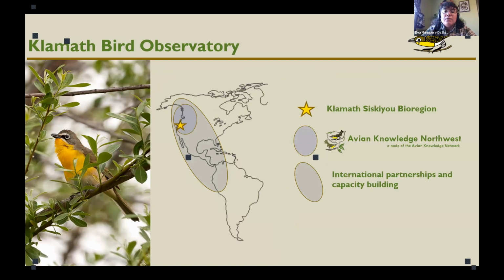Our research and work reaches hemispherically, but we're based out of Ashland, Oregon. A lot of our on-the-ground work happens within the Klamath-Siskiyou bioregion, but we've been expanding. Our regional work within the Pacific Northwest is through the Avian Knowledge Northwest, which is a node of the Avian Knowledge Network, a really awesome database where scientists from all over the United States can put in their data, and the data is stored and used for various tools and applications studying things like climate change or population distribution. And then we also have our international partnerships and capacity building. A lot of this is done through our bird banding program that is stationed here in Southern Oregon.